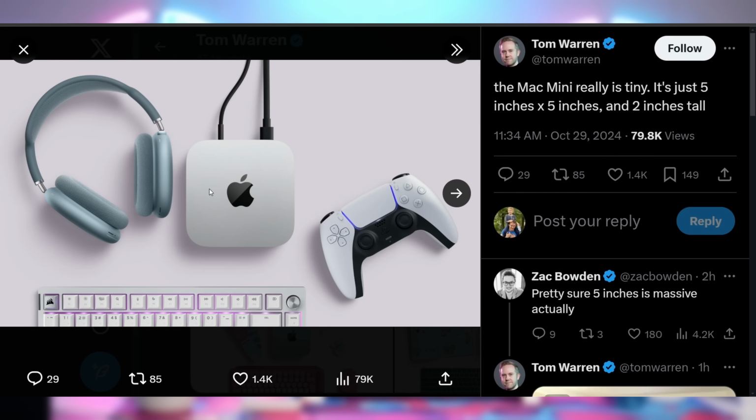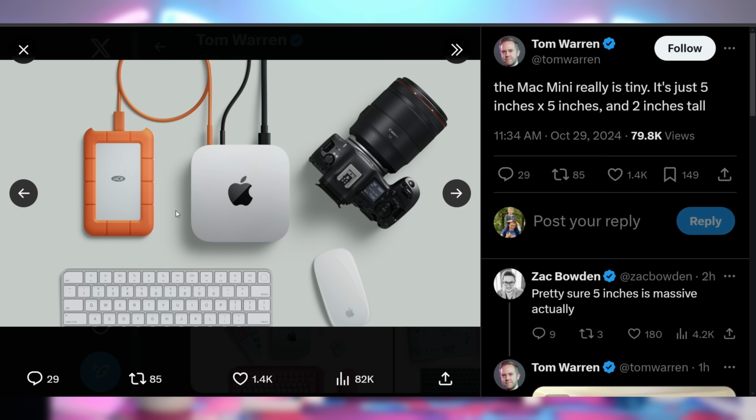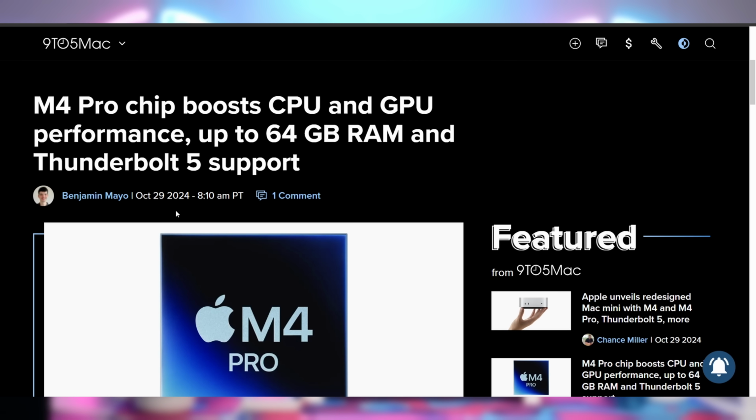But especially once you start seeing the Mac Mini in comparison to other household objects, like a DualSense controller, or next to a portable SSD and camera, or next to AirPods themselves, or even the iPhone, you get to know how small this thing actually is.